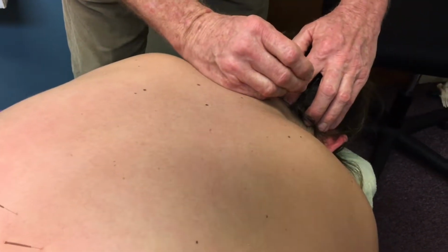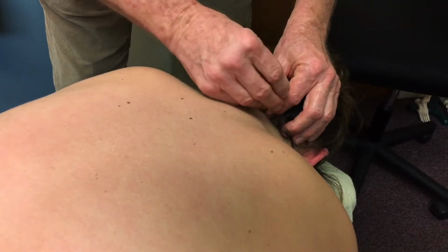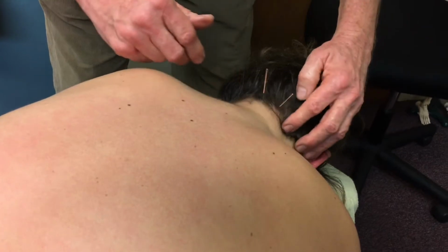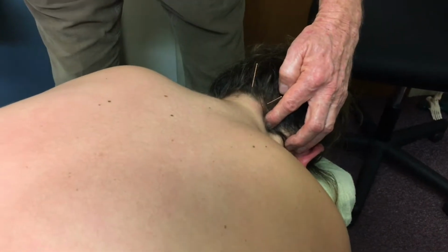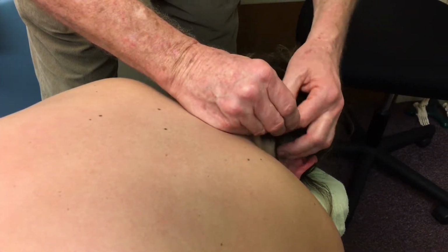And this is urinary bladder 10, and it's good for the cerebellum in movement and motion. So it's very important for athletes. I used it on an older 84-year-old patient just a few minutes ago. That helps her with her balance. Breathing.